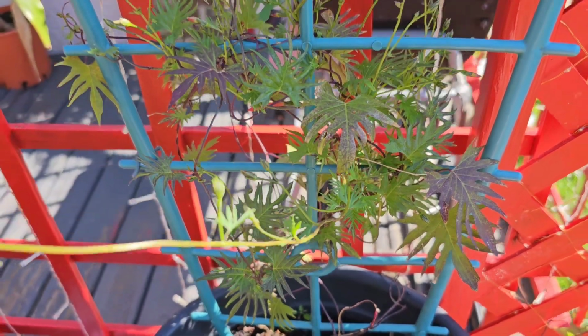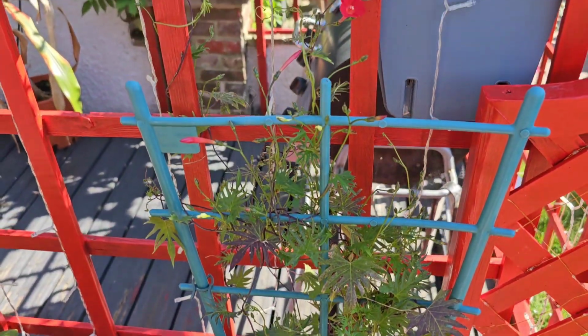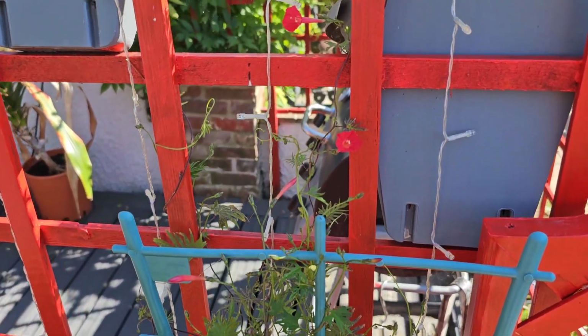And you can see they have this lovely feathery leaf as well. Makes them a very beautiful plant.